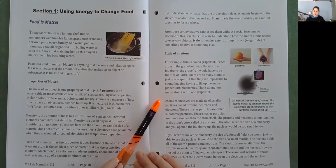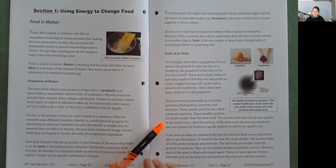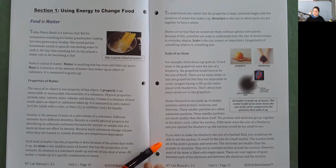Atoms themselves are made up of smaller particles called protons, neutrons, and electrons. These smaller particles are called subatomic particles. These smaller particles are much smaller than the atom itself. The protons and neutrons group together in the atom's core, called the nucleus. If the atom were the size of a blueberry and you opened the blueberry up, the nucleus would be too small to see. If you were to make the blueberry the size of a football field, you would just be able to see the nucleus. It would be the size of a small marble.